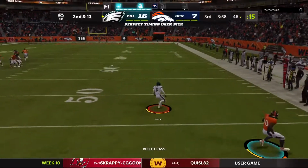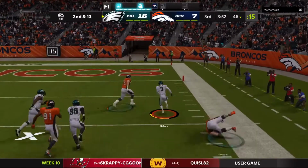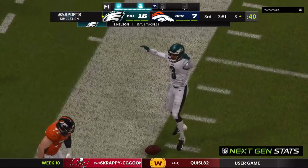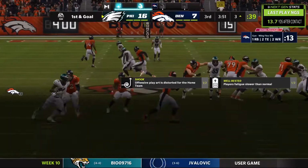And his pass is intercepted for the 4th time today. Picked off by Steven Nelson. And they can't bring him down. And nearly a touchdown as they finally stop him down at about the 3-yard line. The first half did not go their way, and that's not going to help matters at all.